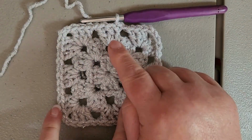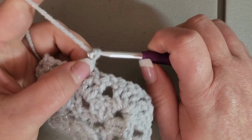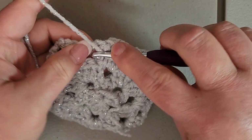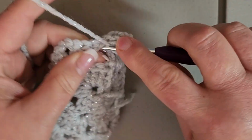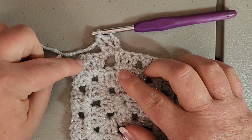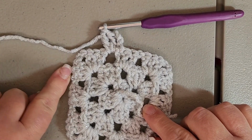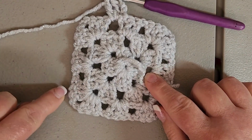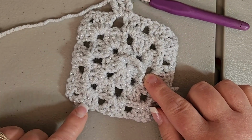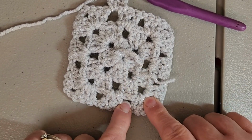So what I want you to do is remember, you're going to turn your work, and you're going to do a chain of 3, and you're in a side space, so you're just going to do 1 cluster of 3 doubles. Your chain 3 counts as that first one. All right, so you've got your 3. So then you're going to do chain 1, and then do your corner with the doubles with the chain 2 in between, and then it's chain 1, 3 doubles, chain 1, 3 doubles, chain 1, your corner with 2 double crochet clusters and a chain 2 in between, chain 1, 3 doubles, chain 1, 3 doubles, back to your corner, all the way around.